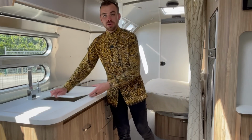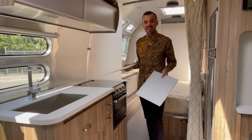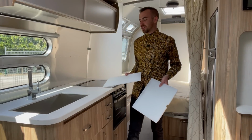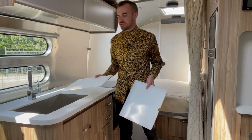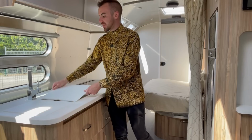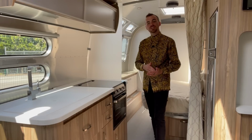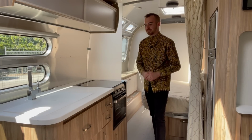Beneath these two removable chopping boards, you'll find the largest rectangular sink I've ever seen in a caravan. It is huge. You could certainly fit all your washing up that you would ever need to do in there. Pots, pans, you name it, that sink is enormous. We also have this household style faucet mixer tap, which again just enhances that lovely aesthetic that Airstream are pushing for with this new model of opulence and style.